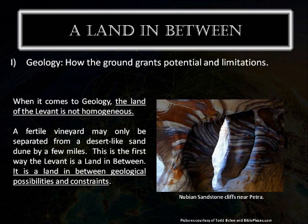when it comes to geology, the land of the Levant is not homogeneous. It's not just a single type of bedrock. A fertile vineyard may only be separated from a desert-like sand dune by a few miles, and the underlying bedrock is partially responsible for this. And this will be the first way I would like to suggest that the Levant is a land in between. It is a land in between geological possibilities and geological constraints.